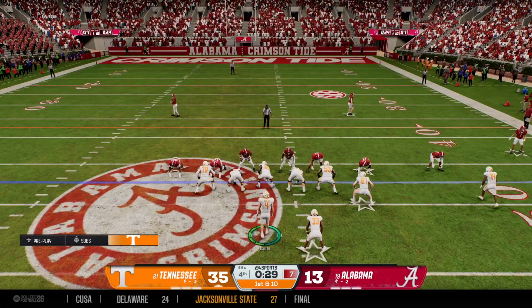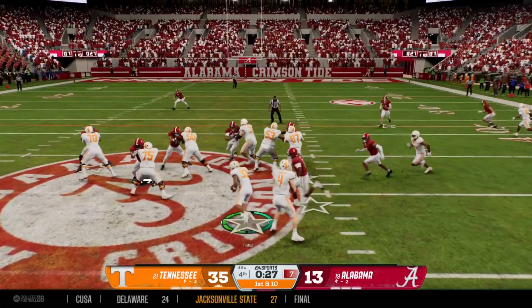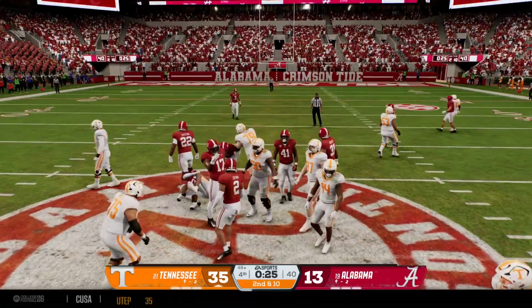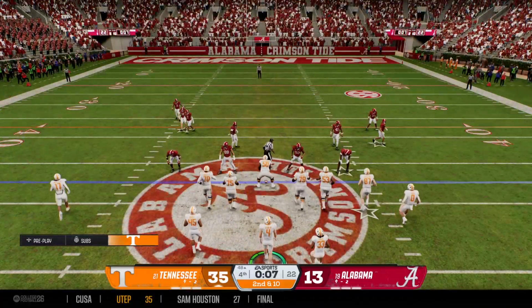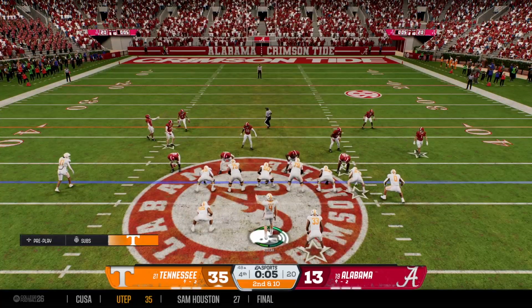The Volunteers come to the line with a new set of downs. They'll ride the hot hand. And the defense holds firm. No pickup at all on that play.